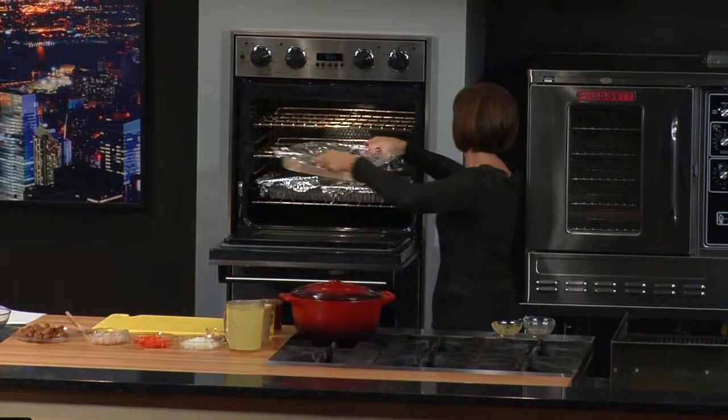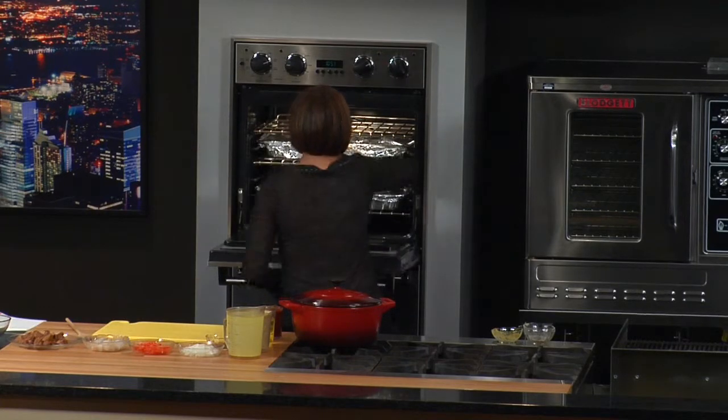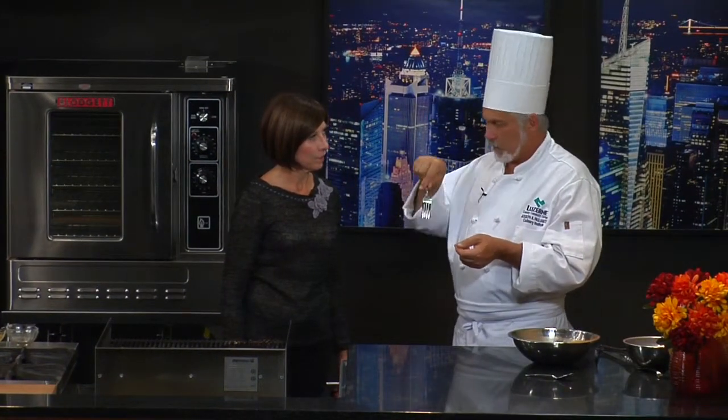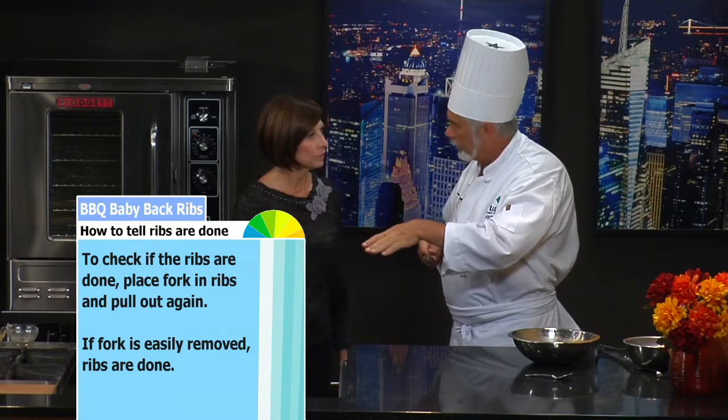Kathy, the way that we'll be able to tell if they're done: some people say when they're falling off the bone, but then it doesn't have a really nice presentation. You could take an eating fork like this and pierce it through where the bones are, and if it goes in and out with no problem, they're done. Then we take them out, brush them down with some barbecue sauce, put them back on the grill, and they're ready to eat.